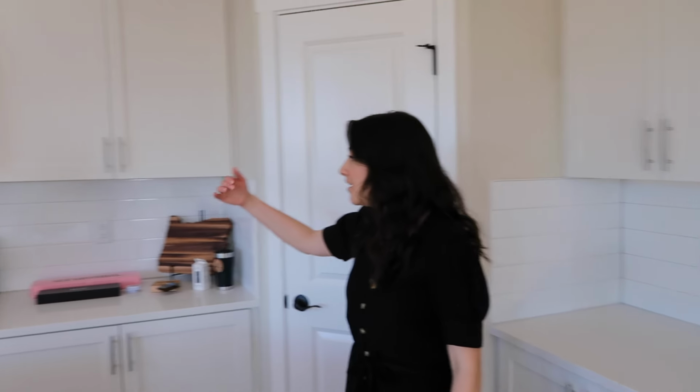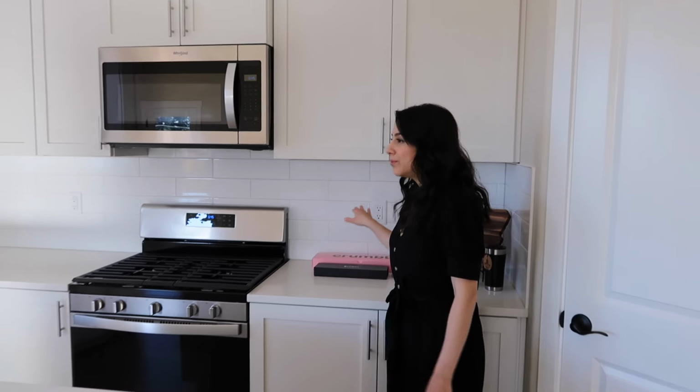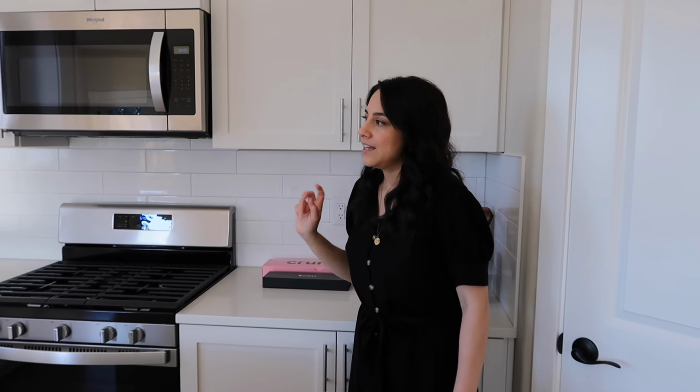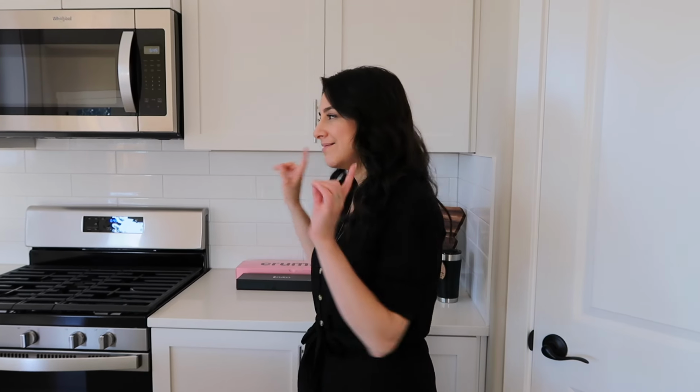I do love the white backsplash, and that it's the extra long subway tile with a cream grout. I think it's a really pretty touch. The other home we almost bought had a beige tile, and I did like it, but I just really like this one better. So anyways, let's move on to the upstairs.